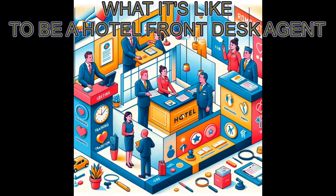They may also handle phone calls, take messages, and assist with special requests, like arranging transportation or making restaurant reservations. To succeed in this role, excellent communication and problem-solving skills are a must. Front desk agents must be able to multitask, stay calm under pressure, and provide exceptional customer service to create a positive and memorable guest experience.